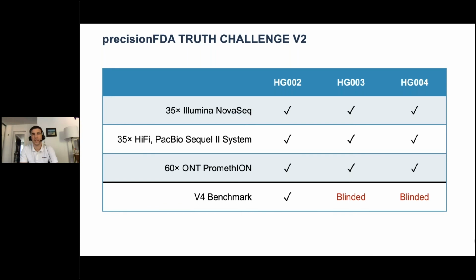They provided the extended benchmark for HG002, but held back as blinded the expanded benchmarks for HG003 and HG004. Groups were then invited to submit call sets for HG003 and HG004, and the Genome in a Bottle group was able to compare the submissions to the unreleased truth set and score how well everyone did.